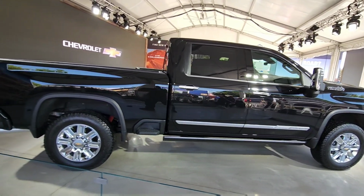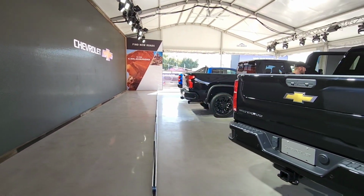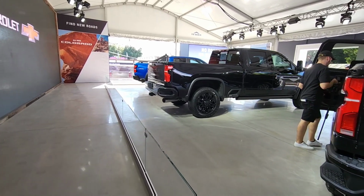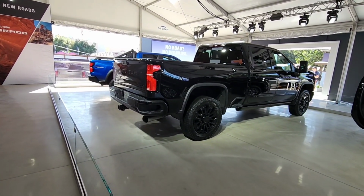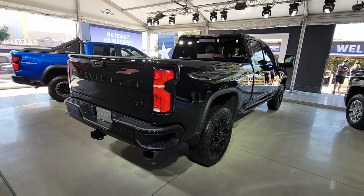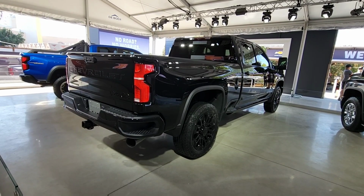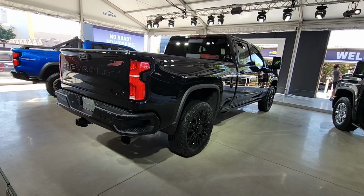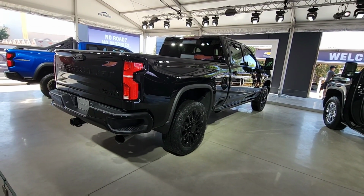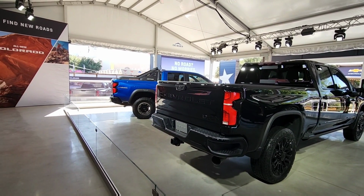They have this one, and then they have their new package on the other side here, which gets you 22-inch wheels. So if you're looking more for like a blacked out package, that's what this one's going to give you. And again, I think 22-inch wheels is kind of exclusive to the folks at GM right now with the Chevy, because I have not seen 22s on a heavy-duty truck before, so that is really cool. And then they got the ZR2 package over there as well.